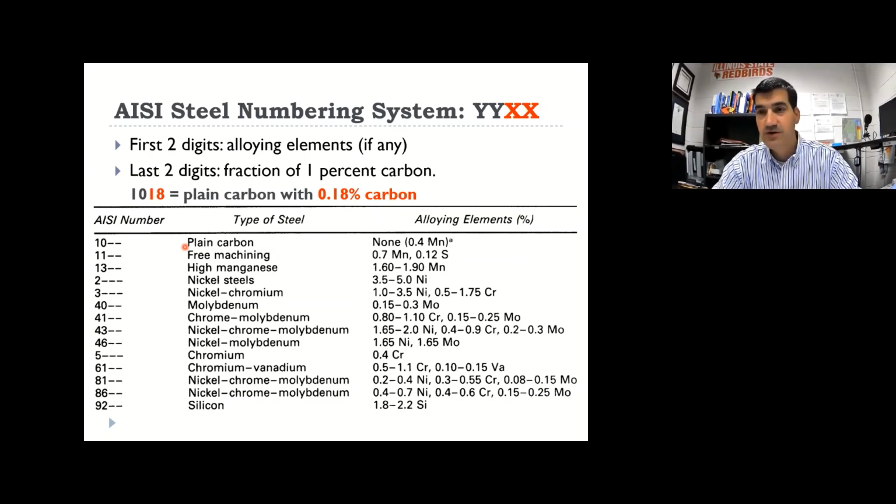And that's mainly what we're working with in this class because it's the cheapest. It's the cheapest type of steel that you can get.